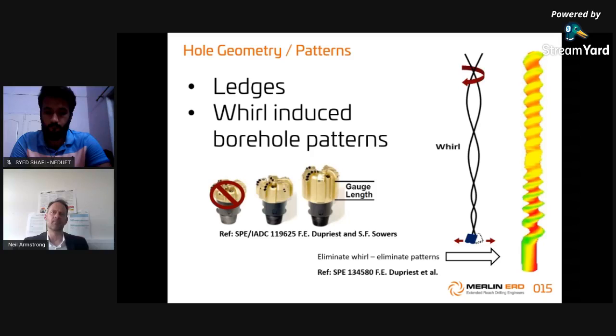And the paper there that I've referred to in the middle is specifically talking about increasing the gauge length of bits to eliminate the degree of borehole patterns. So a longer gauge bit will produce less side cutting when the BHA is going into a resonance that is causing some sort of borehole pattern.